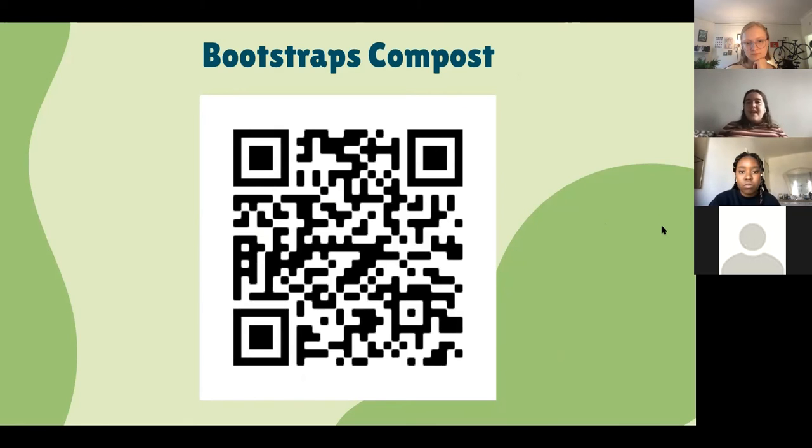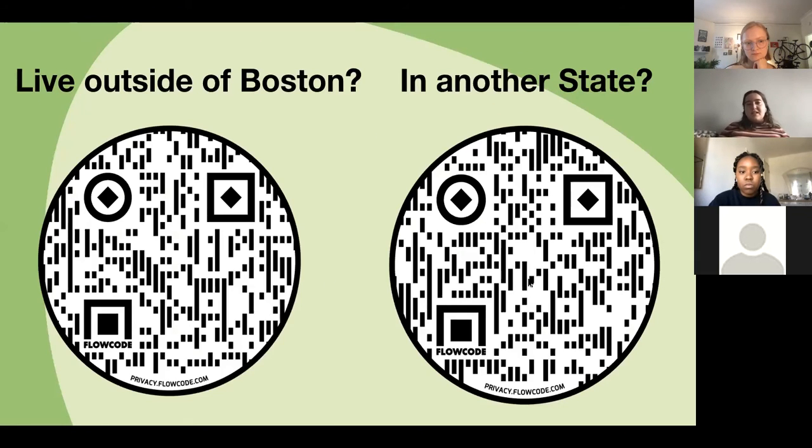Okay. And so if you live outside of Boston or another city, here are two links to QR codes that have lists of where you can do that.